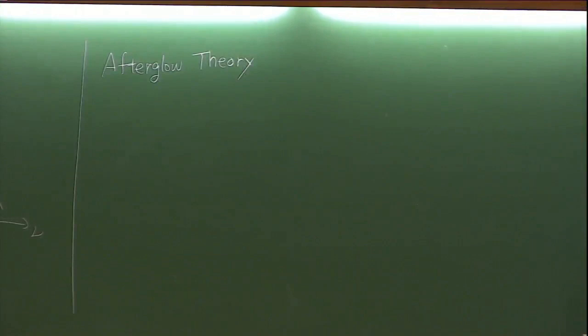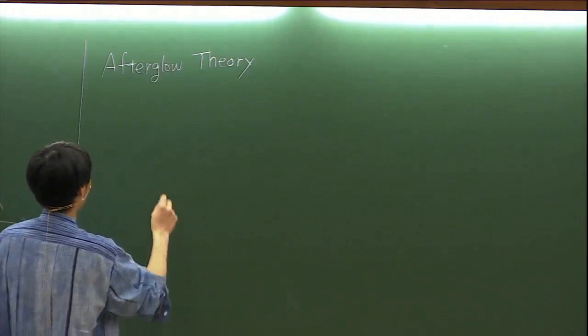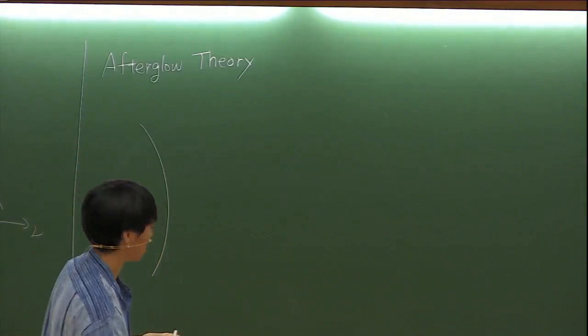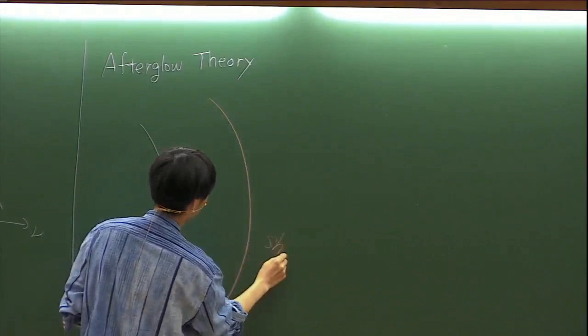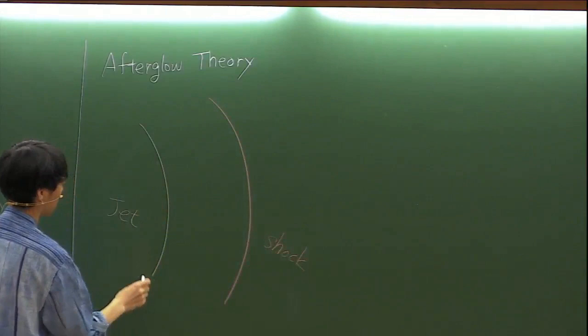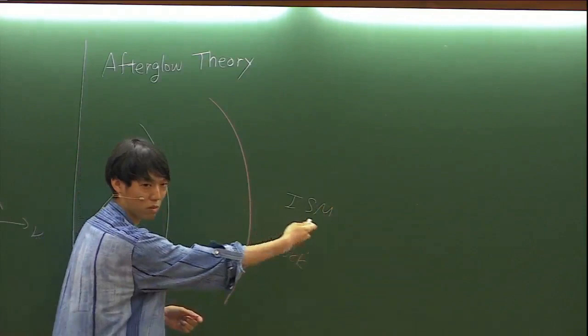If you want to explain this wide power law spectrum, you need some non-thermal process. A power law distribution of electrons emits a power law photon spectrum. What we usually do in the standard theory is based on our experience of GRB afterglow and also supernova remnants. So if we have a shock, let's say this is the jet, and here is the ISM. In the ISM, the shock wave propagates.